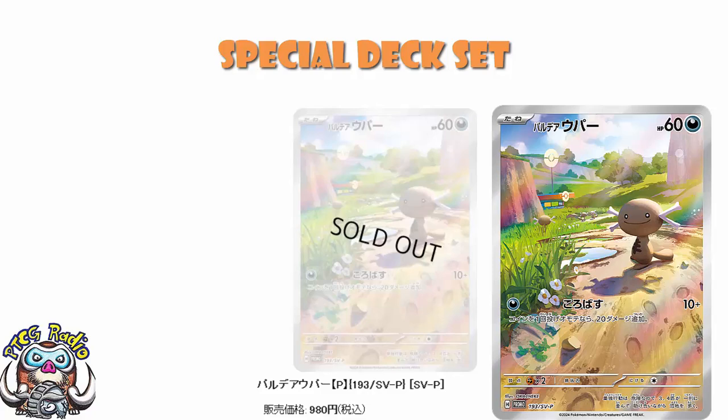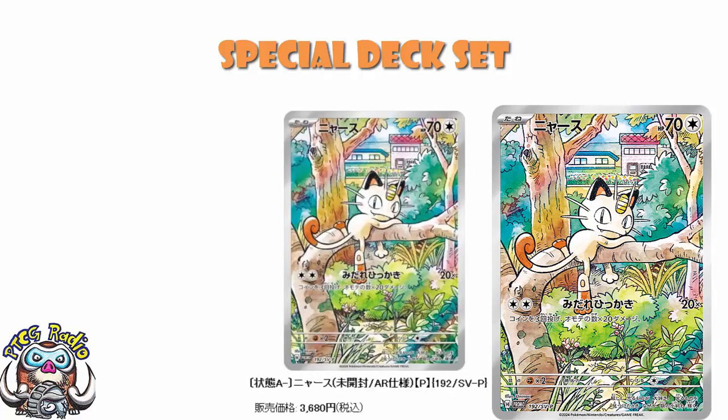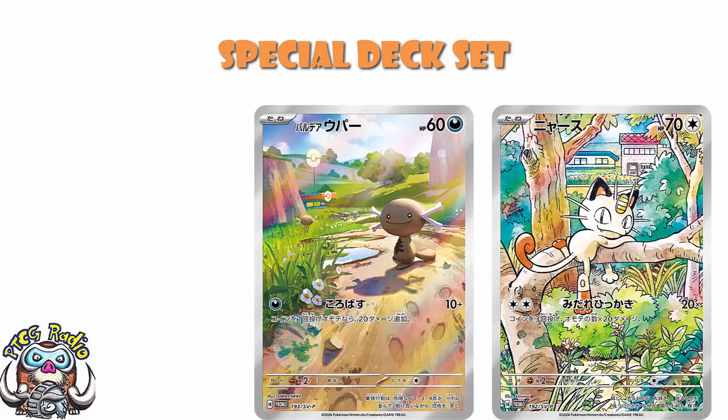But then we get to the Meowth, which is not sold out right now, and is listed at 3,680 yen. Now, you don't have to be particularly good at maths to see, if you add the 2 of them up, it actually comes to more than the deck set. Bearing in mind you're getting 4 decks, and for what it's worth, this is actually an A- version of the card, so it's not even fully mint, but the fully mint one is sold out, unfortunately. So you've got 2 promo cards here that together are worth more than the set, plus you get the 4 decks and the other 2 promos, there's a couple of coins in there and everything else.